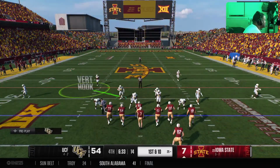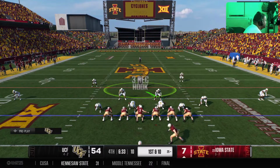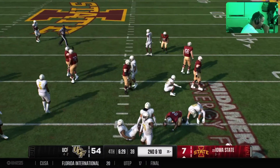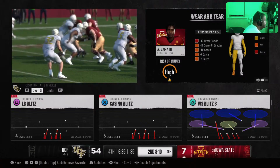Iowa State has the ball back. The Cyclones ready to go on offense. They'll go to the ground. And maybe they want to try somewhere else because there is nothing doing in the middle of this defense.